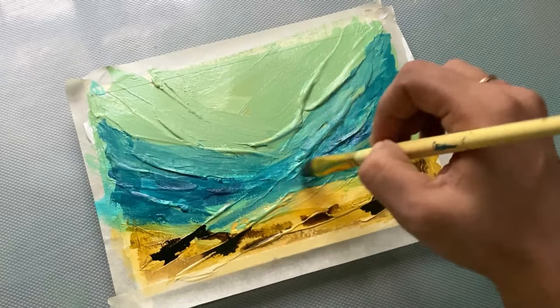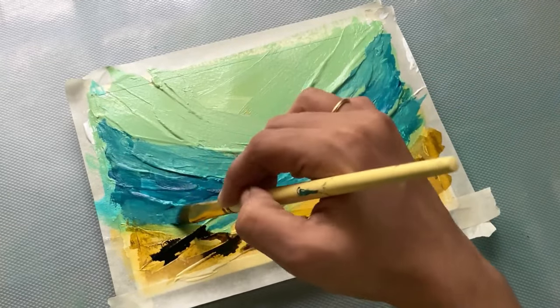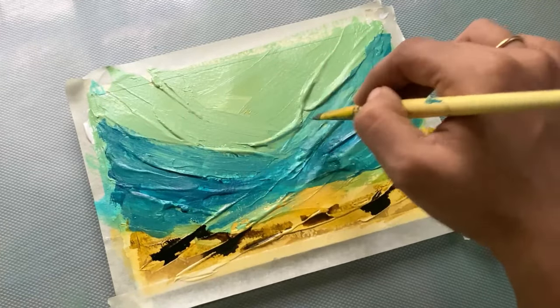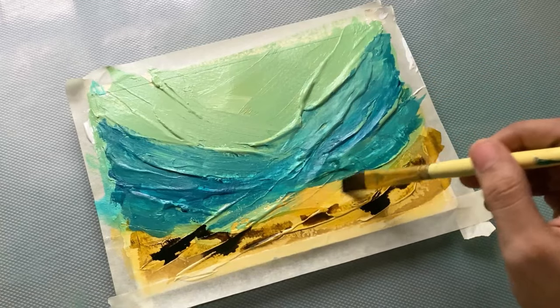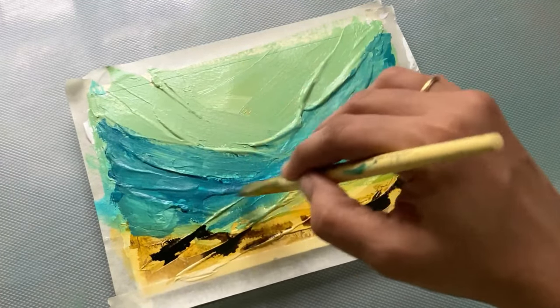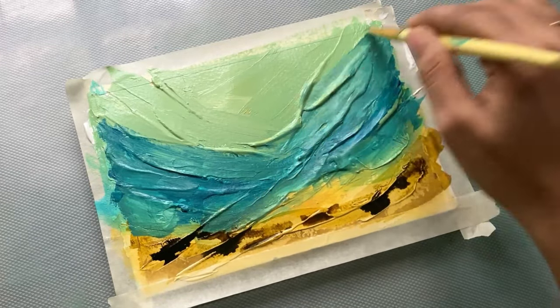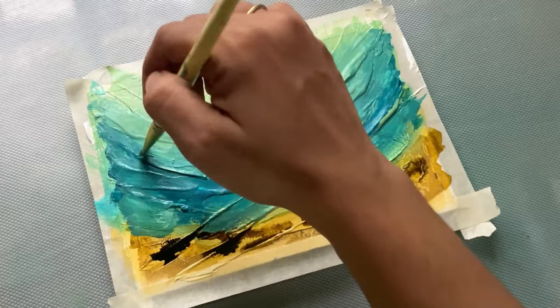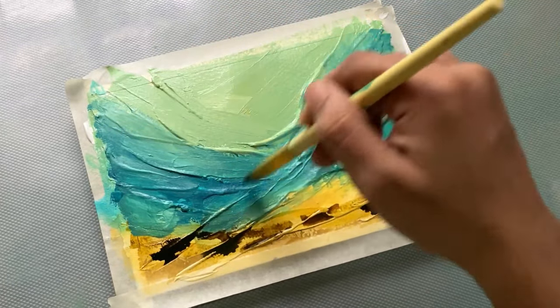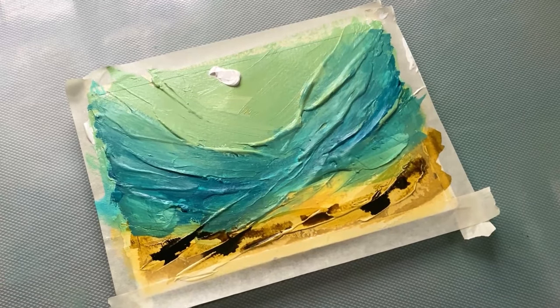As you can see, I first started by layering various shades of blue and green, and I started blending them over and over until I got a gradient. And then again, I kept building the layers by using the two colors, green and blue.